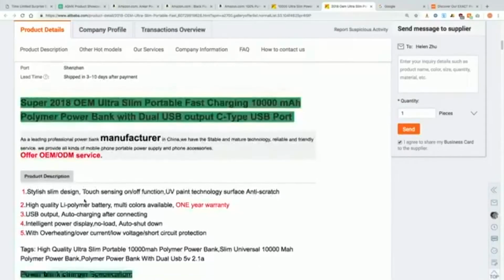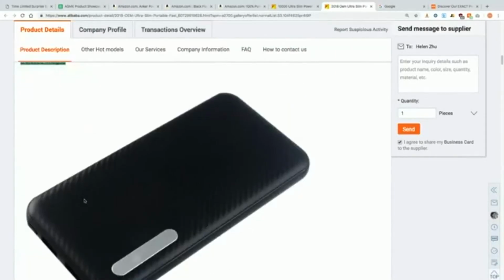Are they all made of aluminum alloy? Are they all truly 10,000 mAh? Are they all around the same size and width? And figure out which one is the right one for you. And then when you're ready to reach out to the supplier and get a true price on it, then it's as simple as contacting the supplier. And there's a couple ways you can do that.